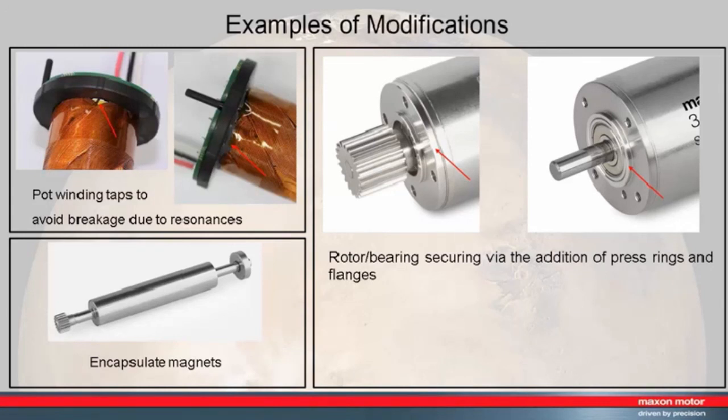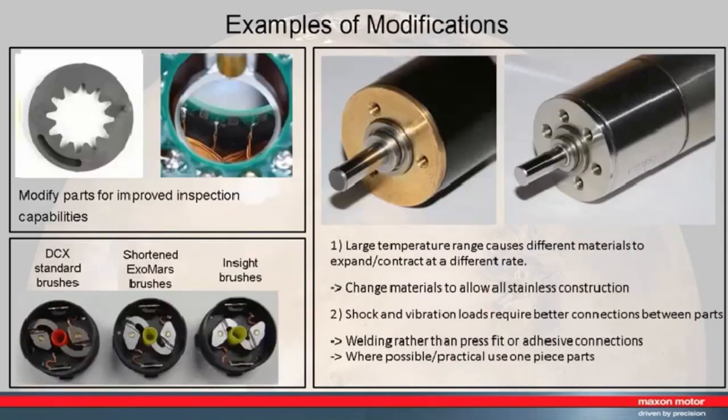The bottom left there shows magnets. So normally we would glue magnets onto the shaft. Firstly, that glue connection is a worry, and secondly, it's possible to have failure scenarios where bits of the magnet break off and then jam the rotor. So in this case, we house it in a stainless steel housing, and we do the same for the steering rotor that's on the back there. That would normally just be glued on. Here it's housed and then welded on.